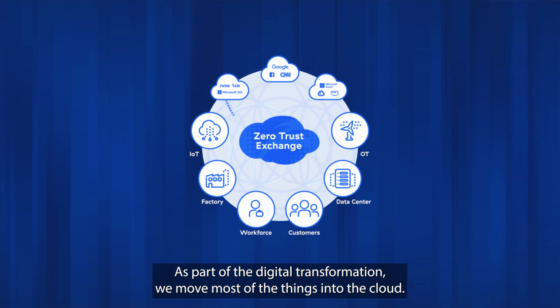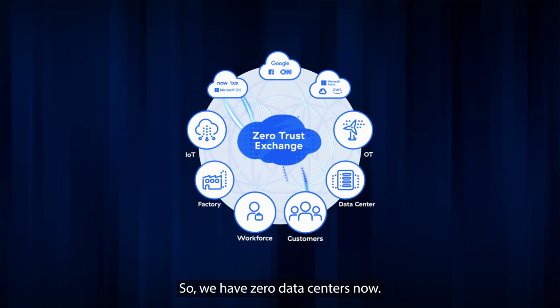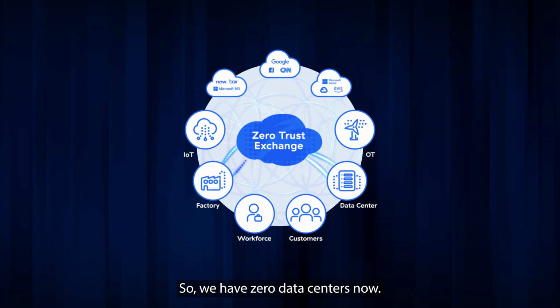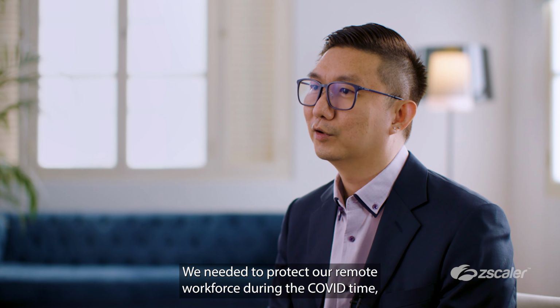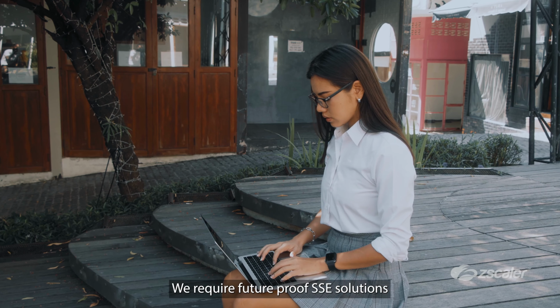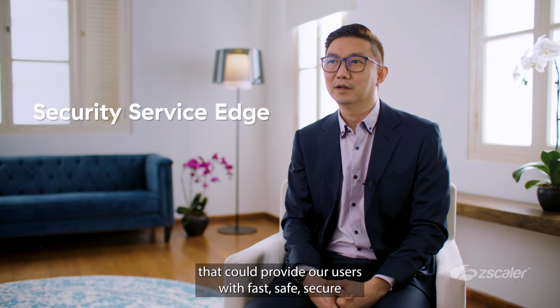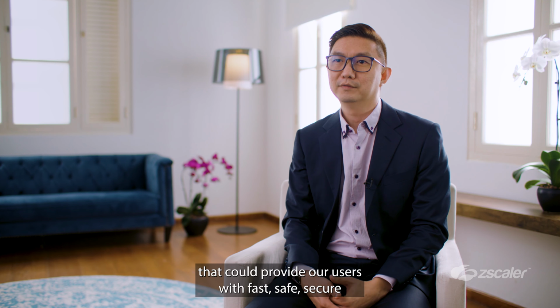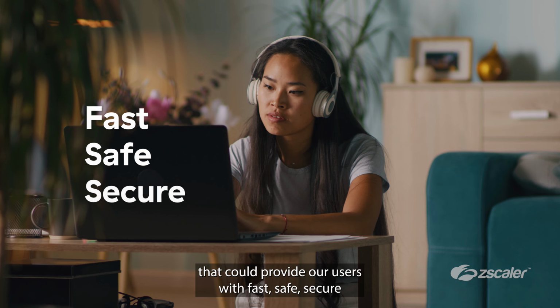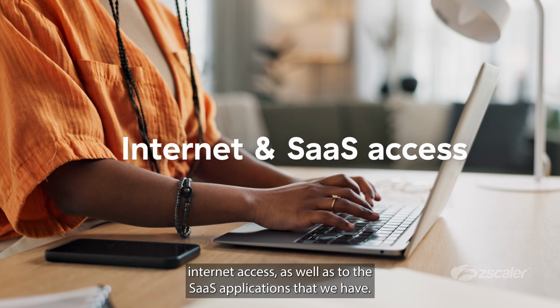As part of the digital transformation, we move most of the things into the cloud. So we have 0 data centers now. We needed to protect our remote workforce during the COVID time. We require future-proof SSE solutions that could provide our users with fast, safe, secure internet access, as well as to the SaaS applications that we have.